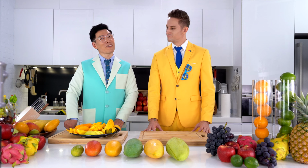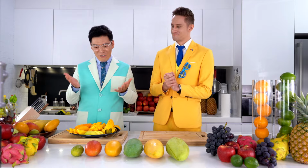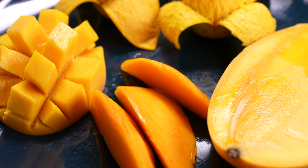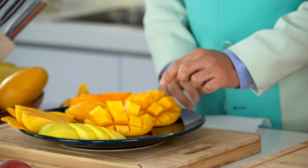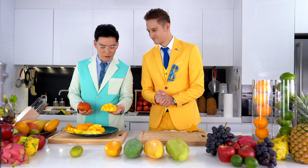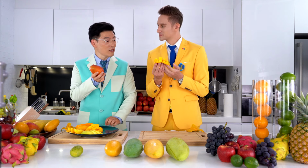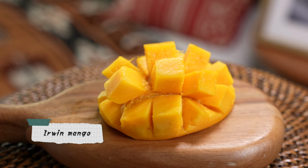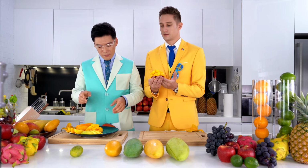Now to taste some of these amazing mango varieties. We have a beautiful platter. We have lots of the mango varieties here, and let's take a taste. So we're going to have the Irwin mango. This one is big and bright red. I'm going to pass one of these to you, the little porcupine. Here's one for you. And the Irwin mango is considered the gold standard of mangoes in Taiwan. Originally introduced to Taiwan in 1954 from the United States.